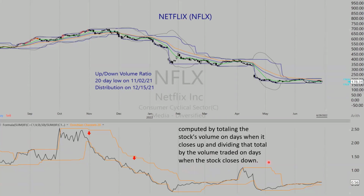I'm saying, okay, in the last 50 days, say we had 1 million shares of volume on the upside. This is obviously a pretty small stock, but we're just using it for example purposes. And on the downside, we traded 500,000 shares over that 50-day period. So if we take 1 million and divide it by 500,000, that gives us 2. That is strong accumulation. As a matter of fact, on Netflix, when it was running large, it was up at about 2.5. That is really strong upside volume at that point.